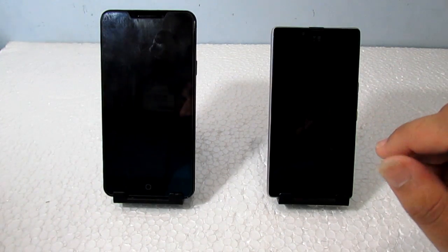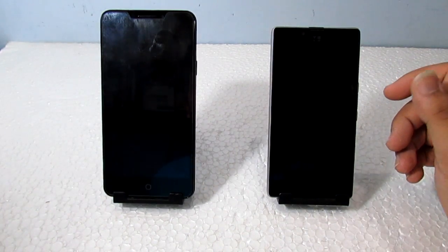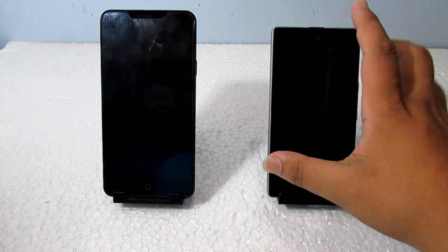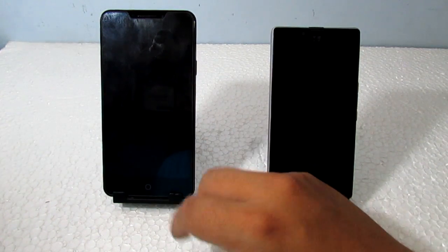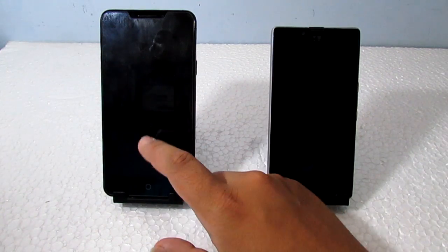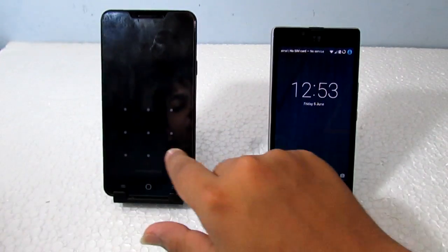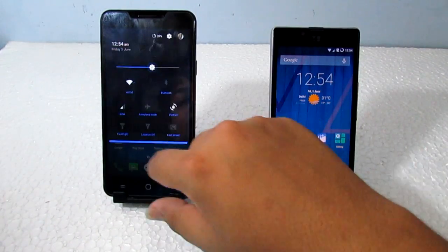So after the specs, we will check how these two phones compare against each other. The price difference between the phones is not very much. One of them is 7,000 rupees and one is 9,000 rupees. But from a performance point of view, there is a big difference. We'll start with double tap to wake. Both phones wake up with double tap to wake, so that is really good. Fan engine mode powers both the phones, and both perform well.